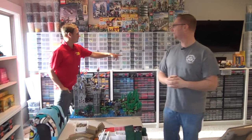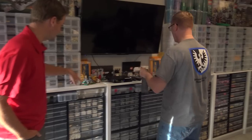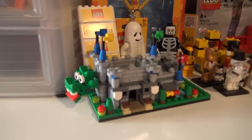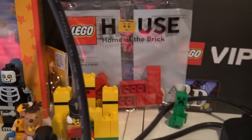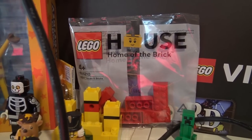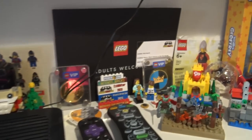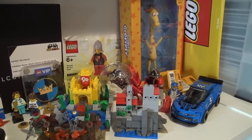And I noticed some smaller things over here earlier. Is there some smaller Castle stuff here as well? This is a Legoland model, right? Yeah, that's Legoland. I actually got that in Billund. And again, from the Lego House. Just little unique things: the little keychain of the ghost, the skeleton, some exhibitor stuff, the VIP coins, the 90th anniversary Yellow Castle that was available from Walmart.